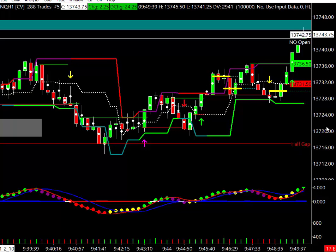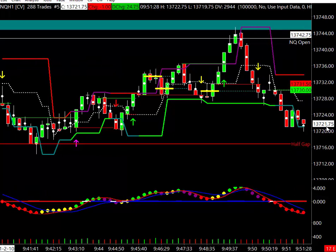So we do get one more long here to kind of get up to it. This one was only like a 4.5 point trade here, not getting that much. So we know that our guy is still a seller up here, and we just can't seem to get through him yet.